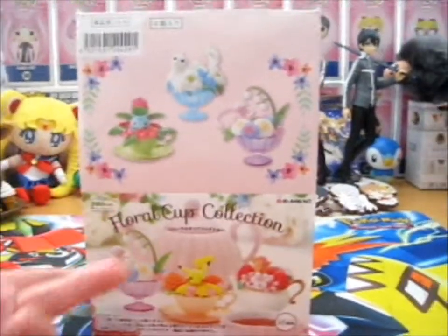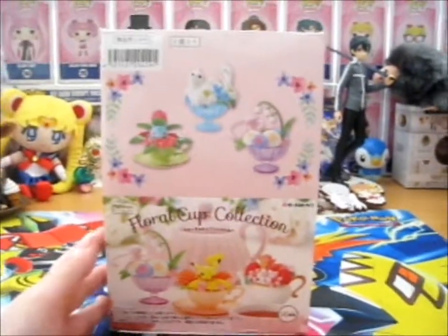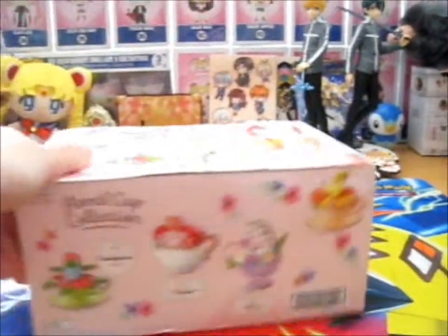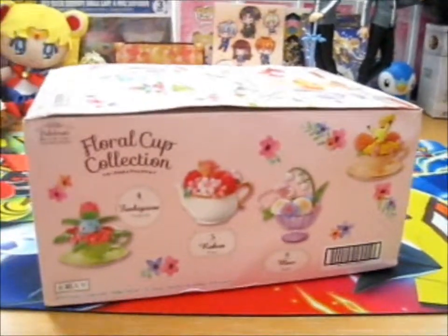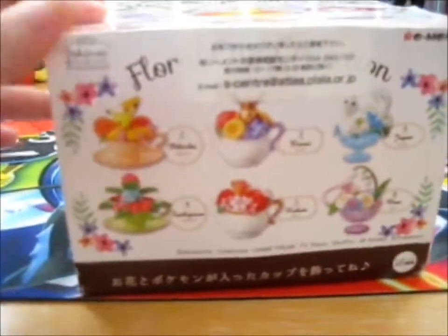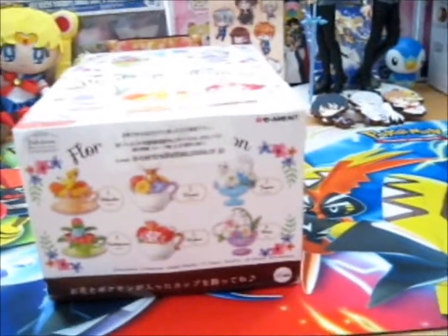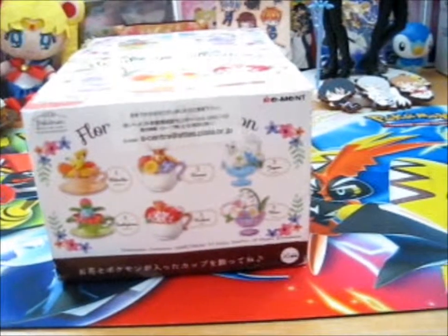Ruth here, and for the next set of blind bags, I'll be mixing it up with this lot, which is the floral cup collection from just Pokemon range, and all sorts of Pokemon. Obviously they say their Japanese name on the sides because it's from Japan. So I'll include this with the next, with a few stragglers that I have, for the Blind Bag Wednesday things.